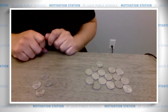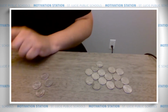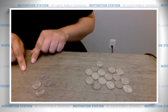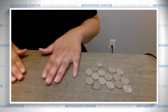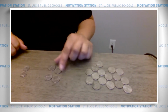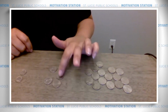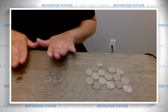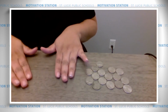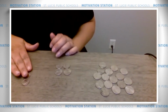Is there another way I can represent this 20 cents? Do we have other coins we could use? Let's see. I know that dimes are worth 10 cents, and if I count by tens, 2 tens makes 20. So does this amount of coins, this 20 cents, have the same value as these 4 nickels? 10, 20, 5, 10, 15, 20. They do. Both of these represent 20 cents. And since both of these represent 20 cents, I can add either of these to my set of coins that we already had to make a dollar, to make 100 cents.